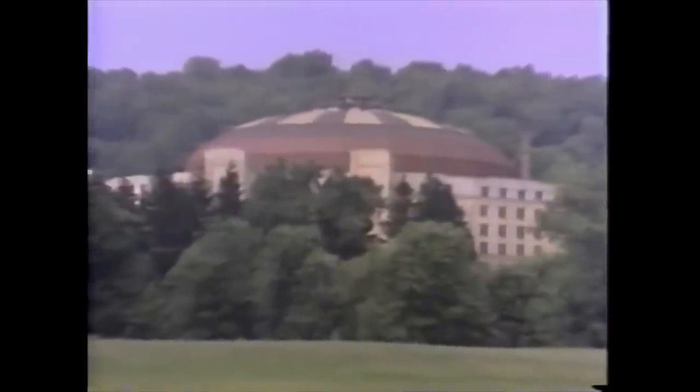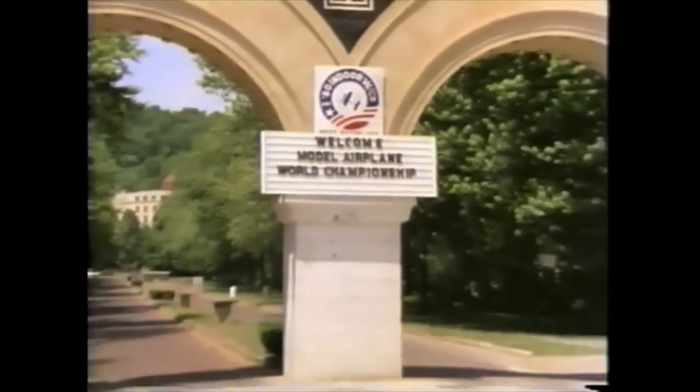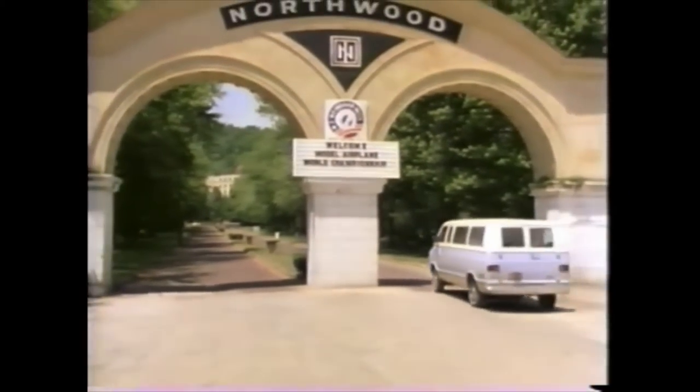Nestled in the hills of southern Indiana is the Northwoods Institute. This unique building was the West Baden Springs Hotel when it was built in 1902. Since then, it's been an Army hospital, a gambling casino, a Jesuit seminary, and now a school of hotel and restaurant management. Last summer, it hosted the FAI World Championships of Indoor Model Flying.